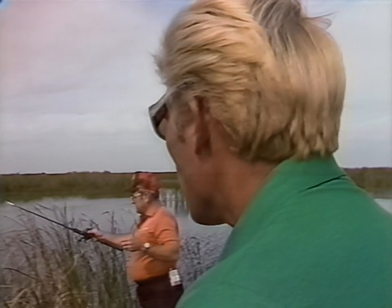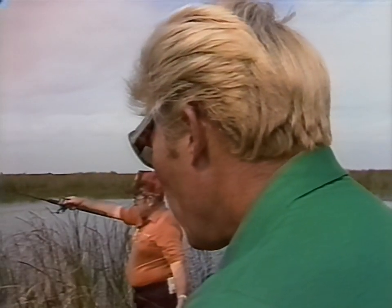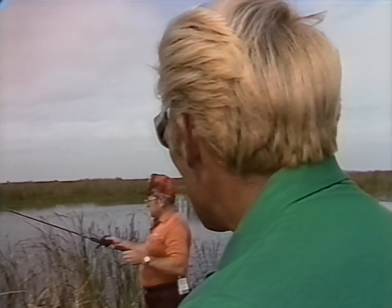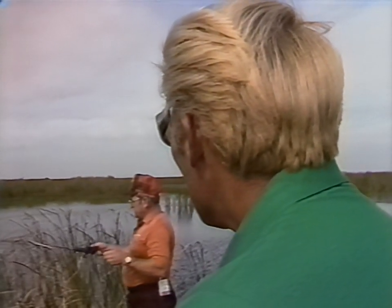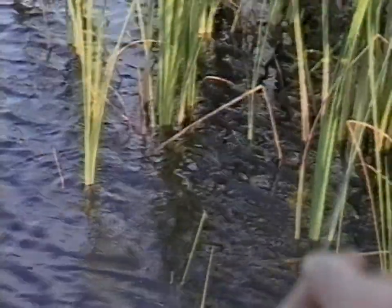Underneath it. Like with hyacinths. These are old dead hyacinths and old dead bulrushes and just floating vegetation in general. I don't think it makes a whole lot of difference what the floating cover is. I think just whatever's prevailing in the area. Yeah.